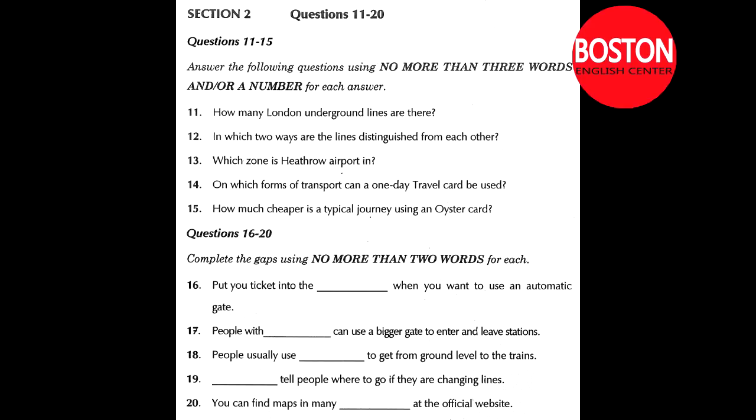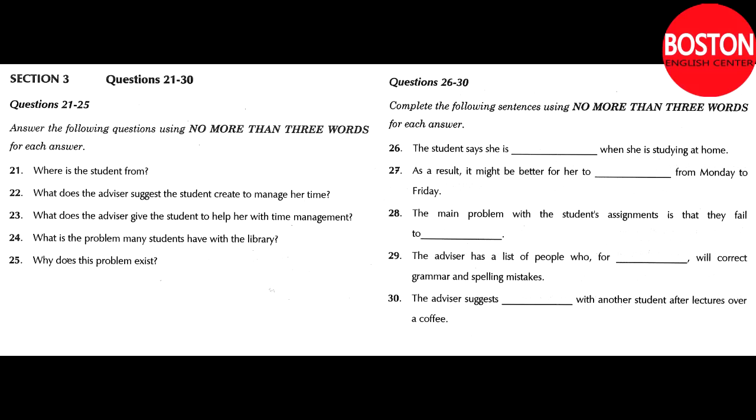Now, let's move on to... That is the end of section 2. You now have half a minute to check your answers. Now turn to section 3. Section 3. You will hear a conversation between the advisor and an overseas student. First, you have some time to look at questions 21 to 30.